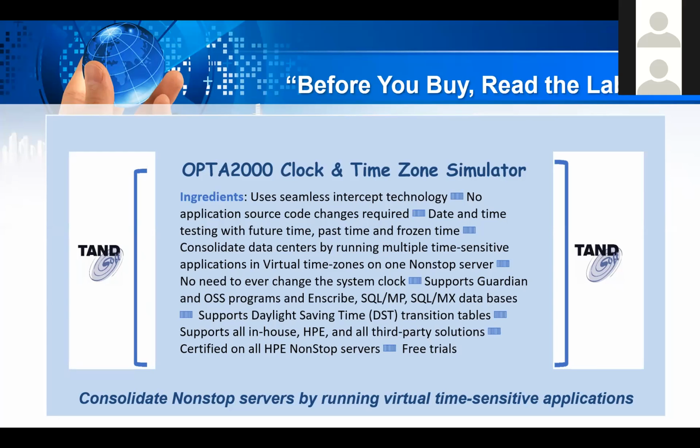With the time zone simulator, you're able to consolidate data centers by running multiple time-sensitive applications in virtual time zones on one NonStop server. There's no need to ever change the system clock. It supports all of the NonStop file types: Enscribe, OSS, SQL/MP, and SQL/MX. And it supports daylight saving time transition tables. So you would have to load or preload into Opta 2000 the DST transitions for the virtual time zone that you want to simulate. It supports all in-house, HPE, and third-party solutions.